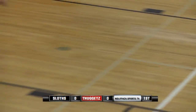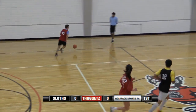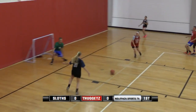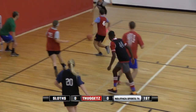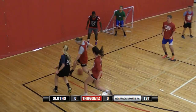We get our first substitution of the game as that ball went out. Hesitation, but a shot through the legs of the defender, but deflected wide. Now up come the Thuggetz. Stolen away, the Sloths will bring it back. They've got numbers. Wide open on the other side. One-timer, a great save. A rebound blocked away. Now back wide. That shot goes back behind the net off the curtain. But the Sloths still possess.